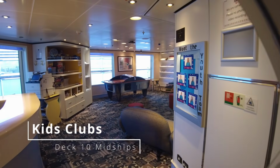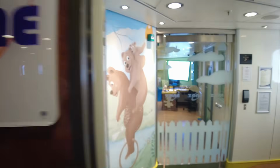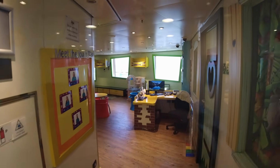And of course, if you are traveling with the kids, they do have kids clubs. They've got the teen zone and the kids zone for the different age groups. They will have staff on board catering the activities to the specific age bracket, so the kids will always find something to do, maybe make some new friends while they're at it.